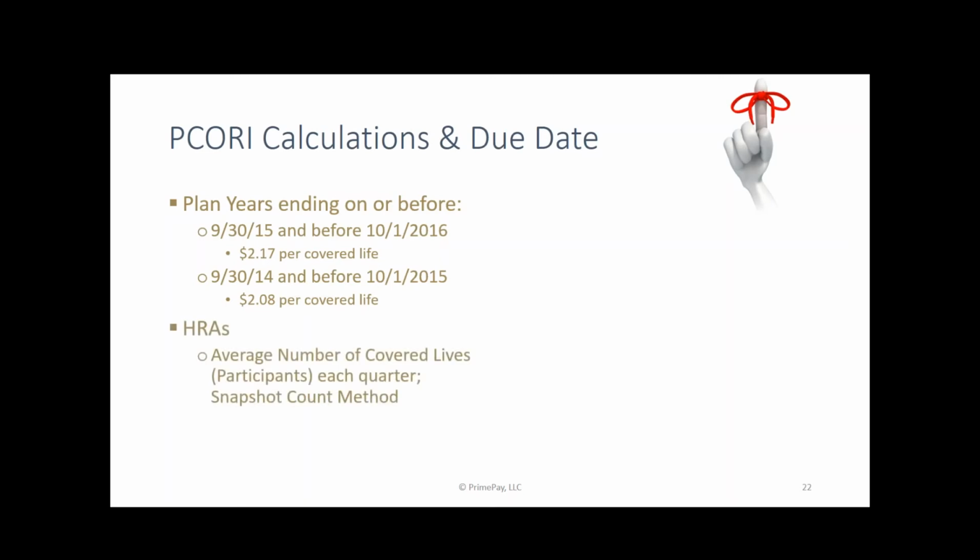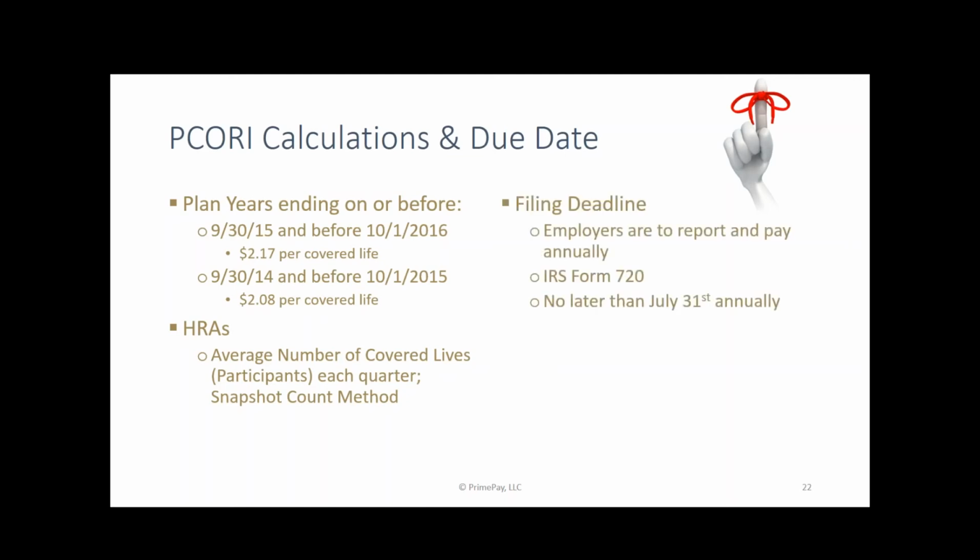Now, keep in mind that HRAs are based on the average number of covered lives, which under an HRA is considered participants, usually employees, each quarter. And so we use here at PrimePay, and we provide this number to employers, the snapshot count method. We provide what that average count is on a quarterly basis. The filing deadline is that employers are to report and pay annually. They're going to utilize IRS Form 720, and they will generally file no later than July 31st, okay? So generally July 31st is the due date.